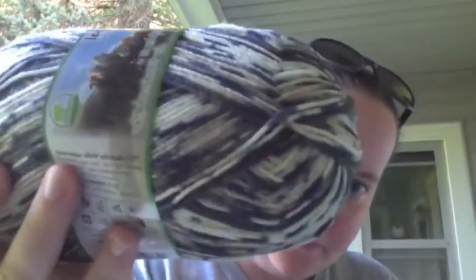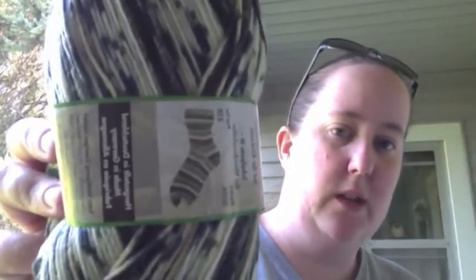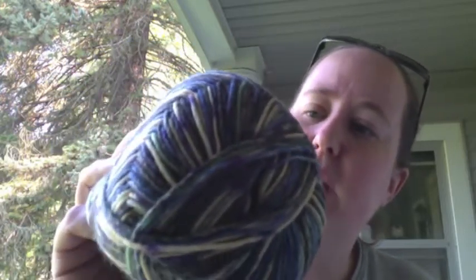And then I have another one, 5094. And this is navies and grays and creams, and it's really quite pretty. This reminds me of another pair of socks I made, but it's got superwash wool instead of regular wool. And Kristen can wear superwash. She can't wear just plain wool. Next one is 5140. These are exciting color names. And this one has purples and greens and beige and grays and blues. And that's going to be quite pretty too.